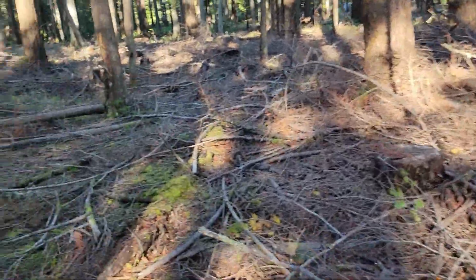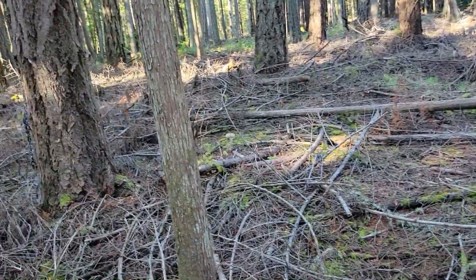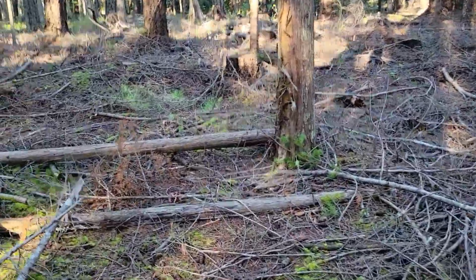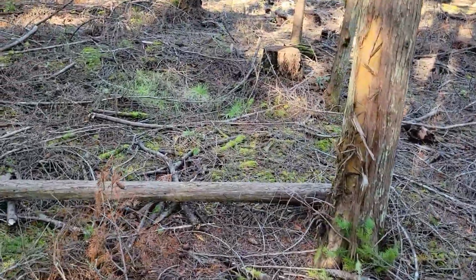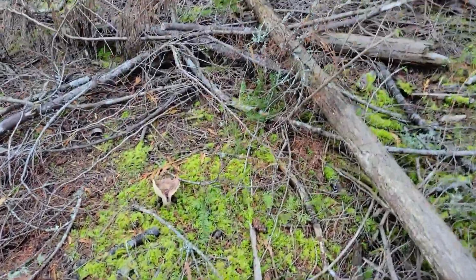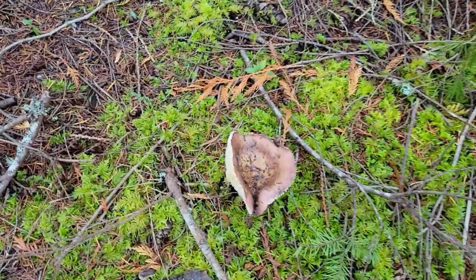And you want to get off that trail too, because this trail here is one where people walk their dogs, and so dogs are peeing and pooping right off the trail edge. You want to get back in a little bit if you can. That one there is all folded up.